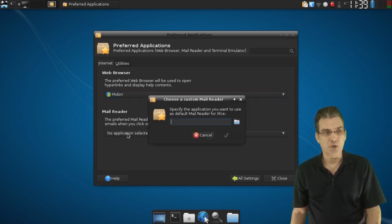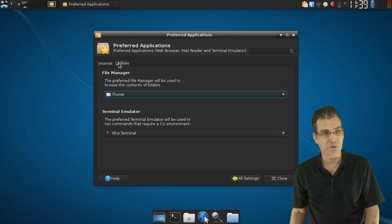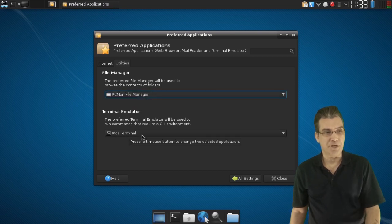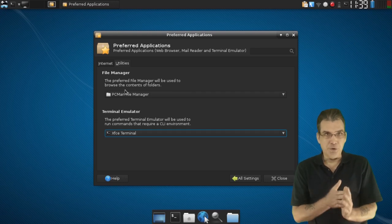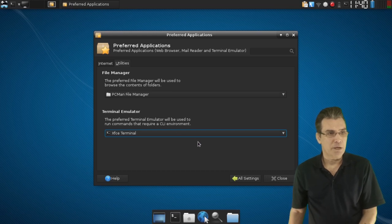You can choose which mail reader. I don't have a mail reader installed because everything is web-based on my system. I use my browser for that. So for my file manager, I've got both Thunar and PCManFM. And then, of course, my terminal emulator is the Xfce terminal. I put a button here that I could just quickly click and have access to it as a drop-down. But you could have any one that you want. And it's friendly. So if you decided you wanted to use Nemo, you could use Nemo with this. It's very, very friendly indeed.